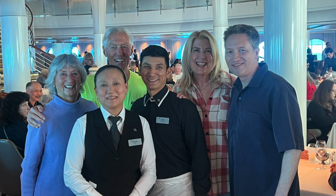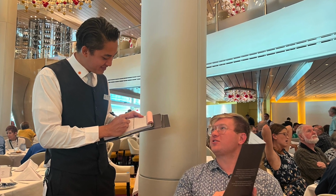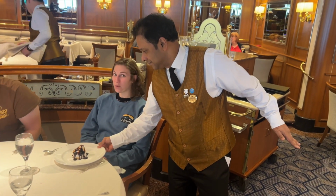If you choose anytime dining and you have a server you really enjoy, you can always ask for that server each evening. That's what happened on a couple of the cruises we went on. We loved that server, so every night we'd go and say, can we have that person's station? They will try to accommodate you. You may not be at the same exact seat, but you often get the servers that you would like.